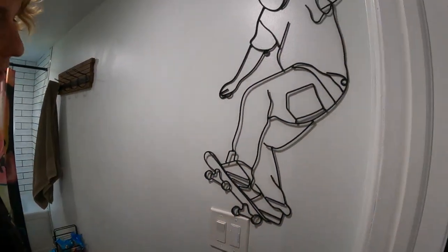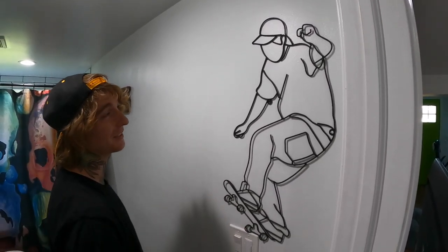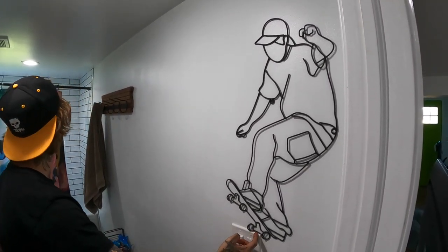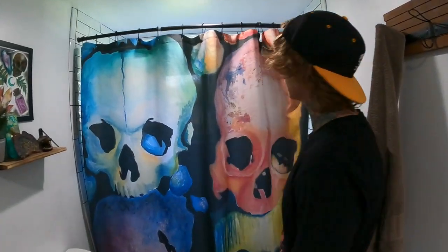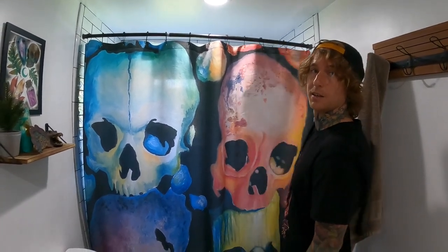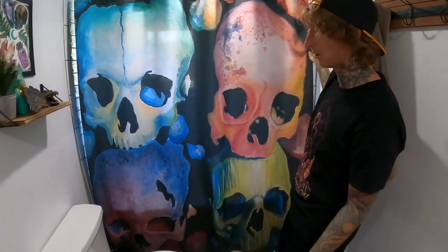So the bathroom has this super cool piece of metal dude. He's grinding the light switch, doing a little switch front salad. I love how he's locking in. I wasn't even gonna put this up, then I seen it one day, I was like, that fits perfect. And we got the towel rack. My sister made this and sells it on Society 6. So we had it at our old house, and then we were like, oh, it's perfect. And it goes with everything in here.